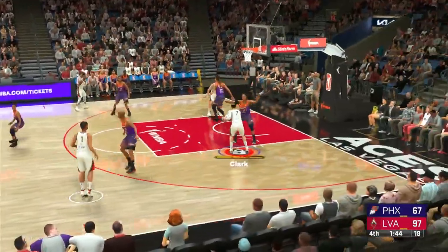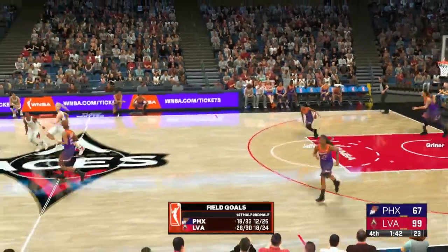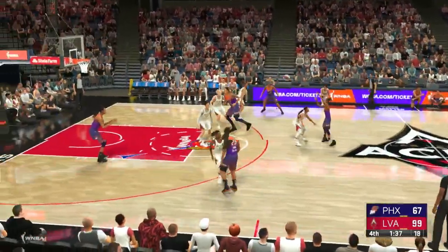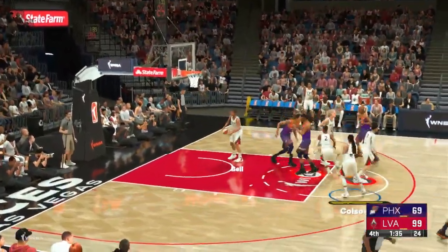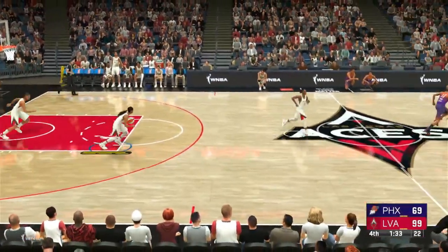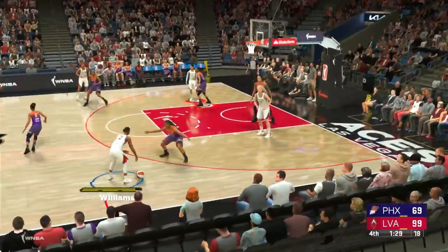Clark, right side. Lets it go from 11. And again, it's Las Vegas. A well-rounded offensive identity is really what makes Clark a threat to score anytime she's on the court. Yes, for basket number 9. She's missed only 2 shots from the floor all night. Very clever passing. She put that ball on a silver platter for her.